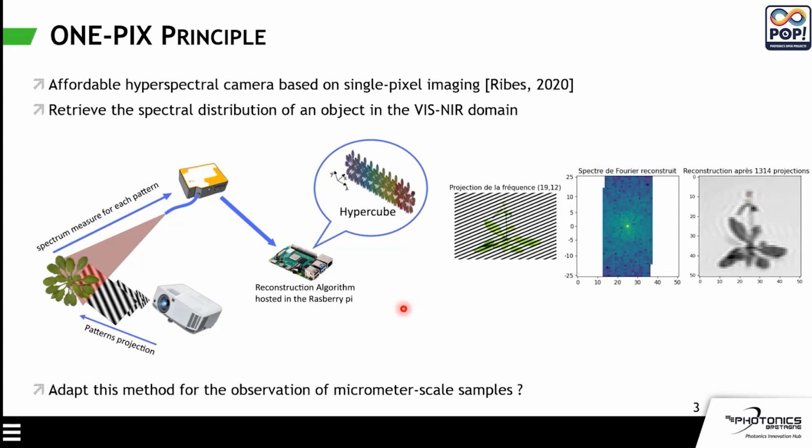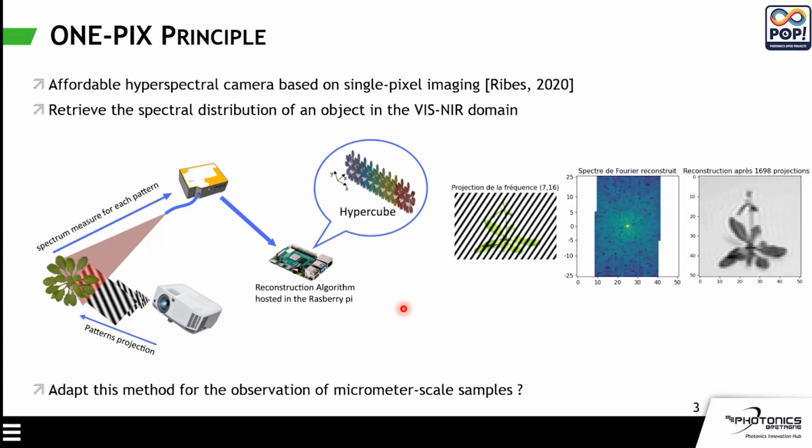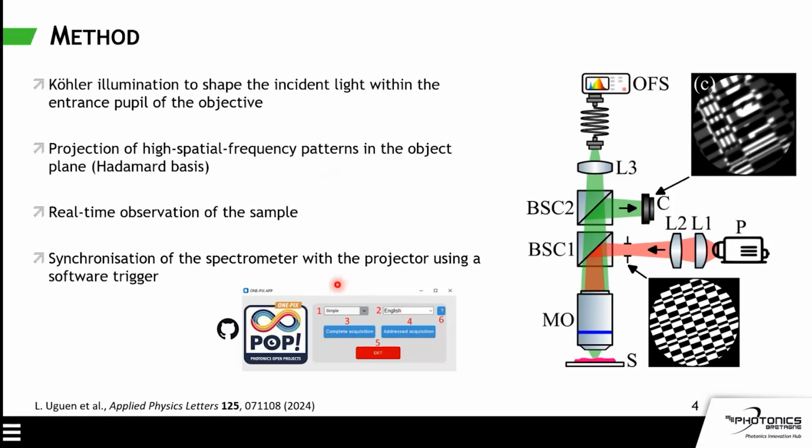So we may wonder if we can adapt this method for the observation of micrometer scale samples. So we use the color illumination to shape the incident pattern on the entrance pupil of the objective. So again, we have the projector. We have a set of lenses that fit the pattern.